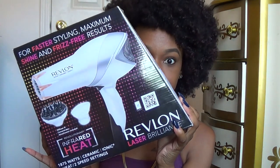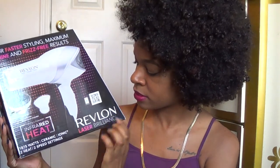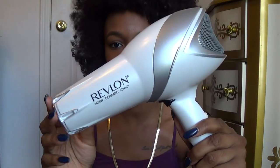And lastly, pretty much what every curly girl will need if they don't decide to air dry their hair, and that is a diffuser. This is a Revlon laser brilliance diffuser. I guess I can show you what it looks like. Oops, kind of fell out the bottom. This is what it looks like. Yeah, has a Revlon right there on it.